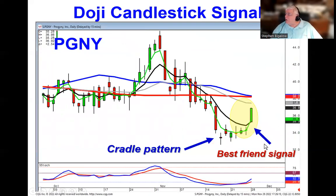Same thing on PGNY. When you start seeing dojis in the oversold area, and then your best friend signal, one of your strongest bullish signals, and it gaps up and closes above the T line, you're creating a cradle pattern starting with the best friend signal coming out of a series of dojis. Extremely high probabilities you're in an uptrend. So everything we look at on a candlestick chart is identifying what investor sentiment is telling us it's about to do.